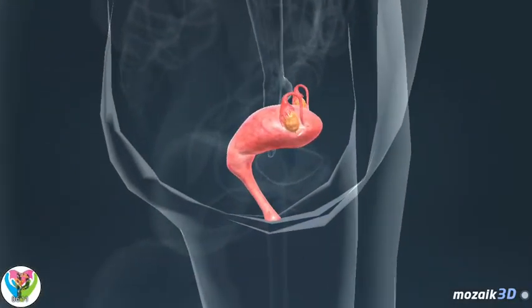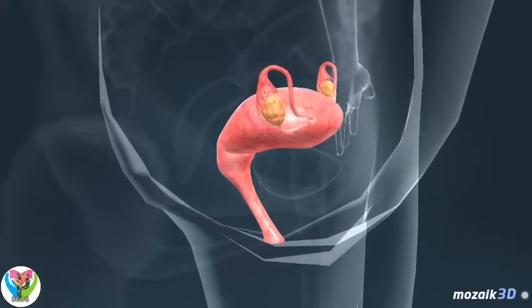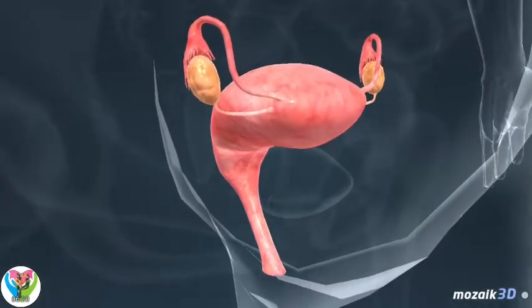Genitalia are responsible for reproduction. They produce gametes. During fertilization, the egg unites with a sperm, and they form a zygote from which the embryo develops.